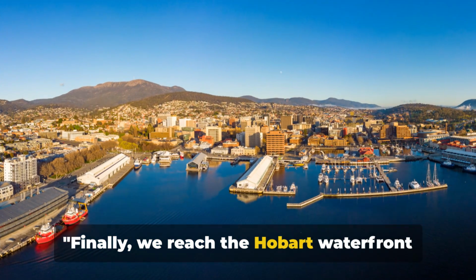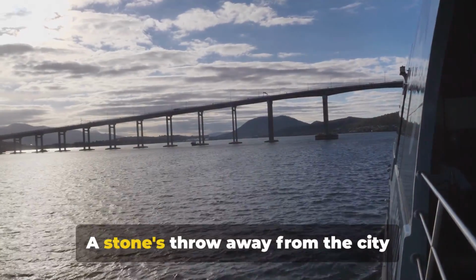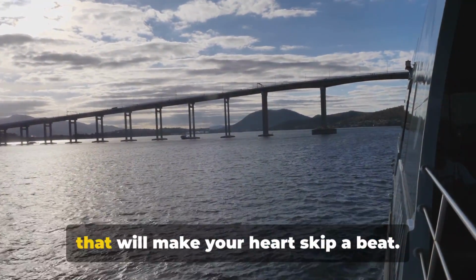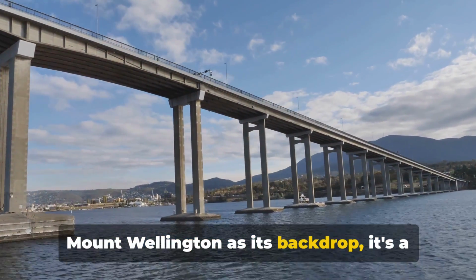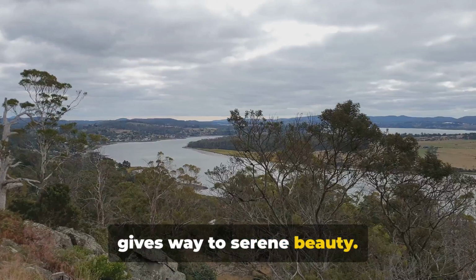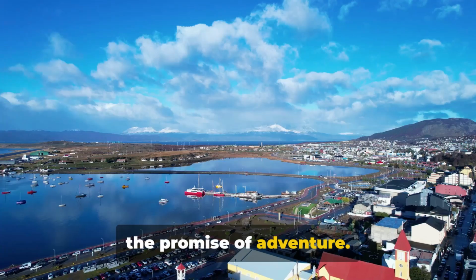Finally, we reach the Hobart waterfront and take a day trip to Bruny Island. A stone's throw away from the city centre, the Hobart waterfront is a sight that will make your heart skip a beat. With a panorama of the Derwent River and Mount Wellington as its backdrop, it's a place where the city's hustle and bustle gives way to serene beauty. Here, the air carries a hint of salt and the promise of adventure.